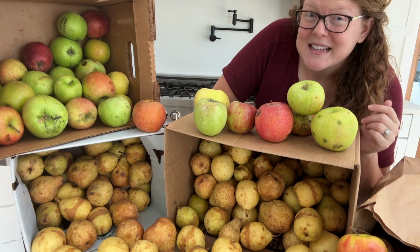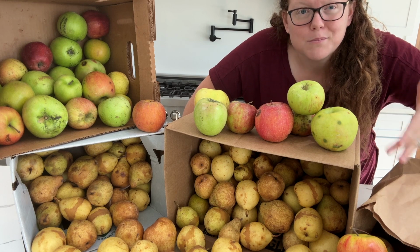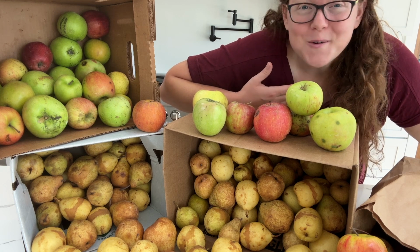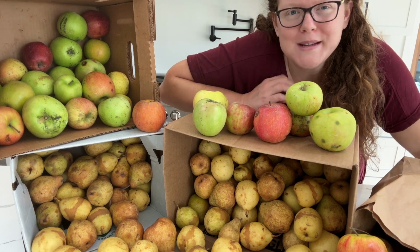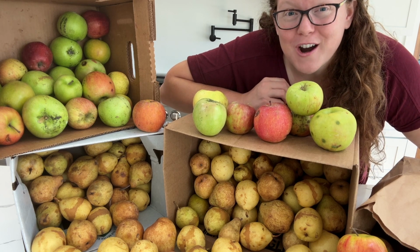The first thing I wanna make is some pear butter. I think I'm also gonna put some apples in there as well to bump up the acidity a little bit. And we're gonna can that up once it's done so that we can enjoy it all winter long. My favorite way to eat pear butter or apple butter is just spread on a warm piece of toast or biscuit. So I'm excited to have lots of jars of that.